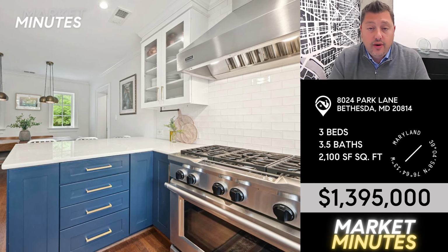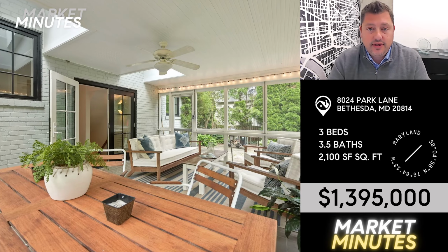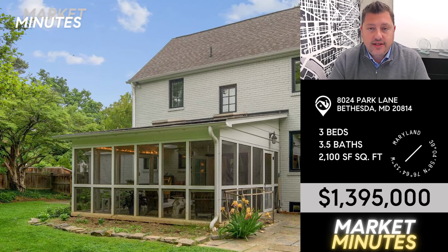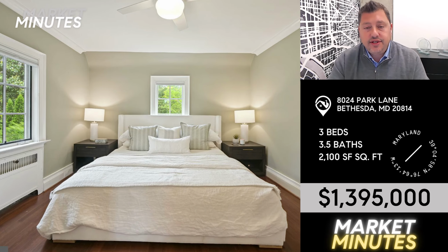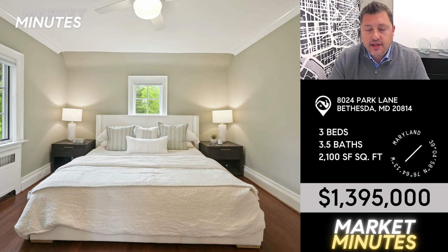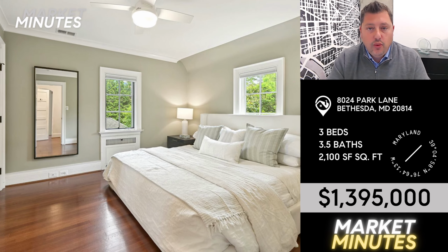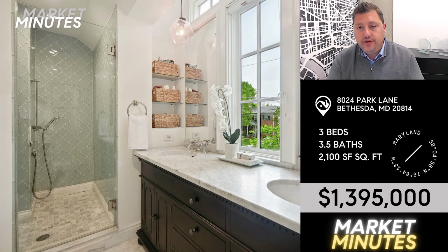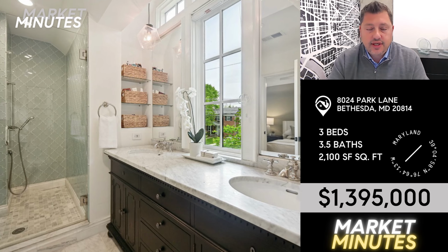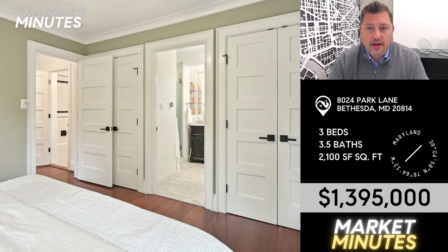Off the back, you've got a really large screen porch. That's going to be a huge selling point for this house. That also looks like a fantastic space. Upstairs, you've got a smaller but decently sized primary bedroom with attached bath. Really rare on houses of this size to have enough space to do a dual vanity and a shower. It is a good size primary bath. Good closet space in there as well.